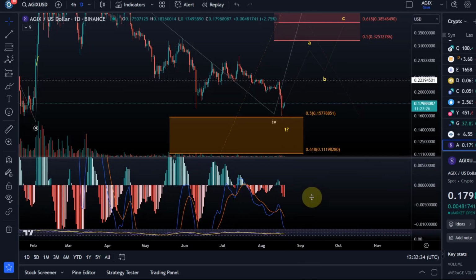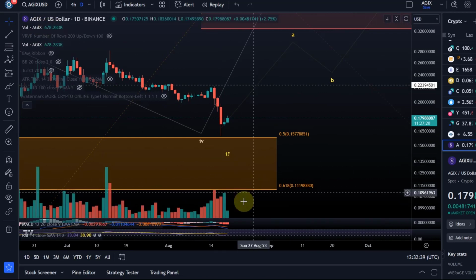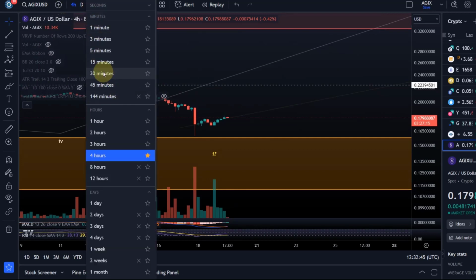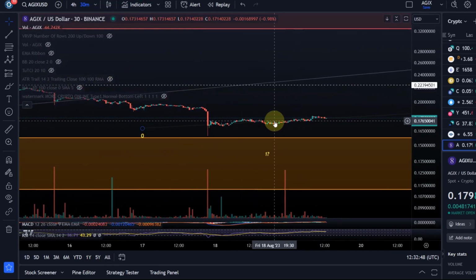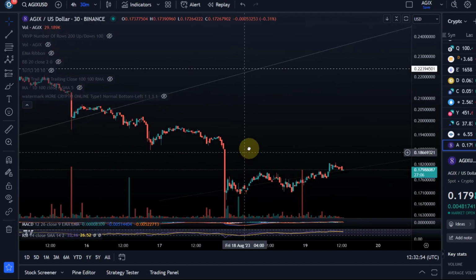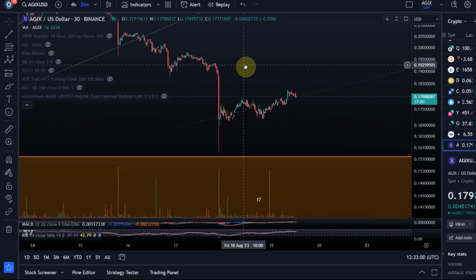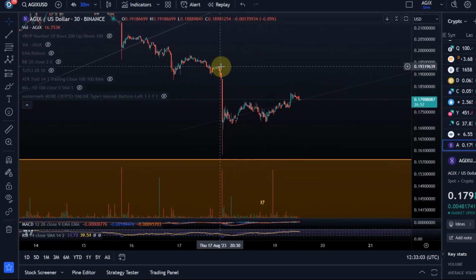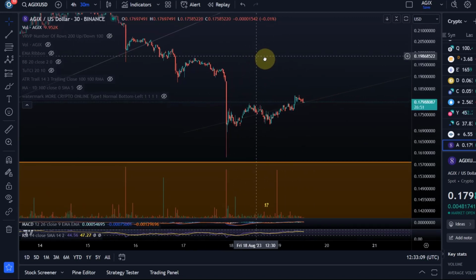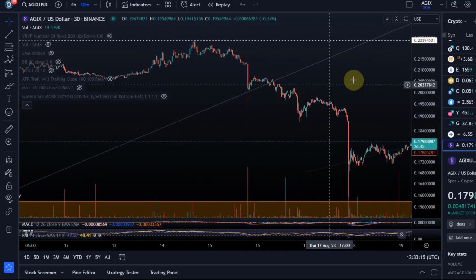Let me just zoom in a little bit here. Okay, so I need to go to the smaller time frame, the 30-minute chart. So yeah, it's basically up there. It depends on what time frame you're looking at. If you're looking at the smaller time frame, it might already be above this swing high at 19.4 cents. That would be an early signal that the trend is shifting to the upside. A more reliable one, though, would be 22.4 cents.